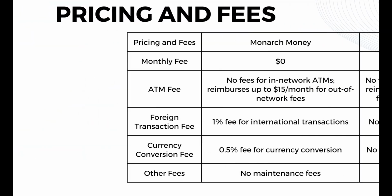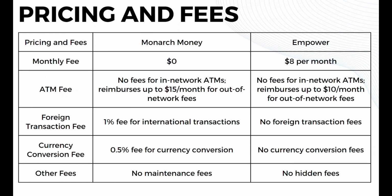Now in terms of pricing and fees, as you can see on this table, in terms of monthly fee, Monarch Money does not charge a monthly fee, while Empower charges $8 per month. In terms of ATM fees, Monarch Money charges no fees for in-network ATMs and reimburses up to $15 per month for out-of-network fees, while Empower charges no fees for in-network ATMs and reimburses up to $10 per month for out-of-network fees. In terms of foreign transaction fees, Monarch Money charges a 1% fee for international transactions, while Empower charges no foreign transaction fees.